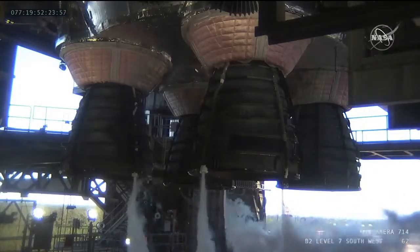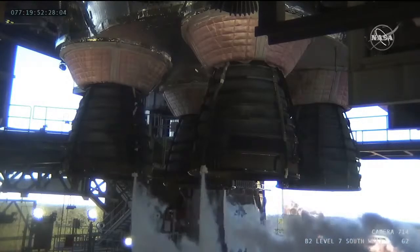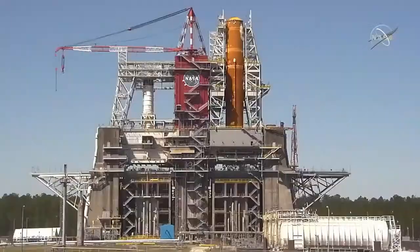Those RS-25 engines are expected to fire up shortly here at Stennis Space Center. Before that happens, let's get a closer look at the Space Launch System rocket.